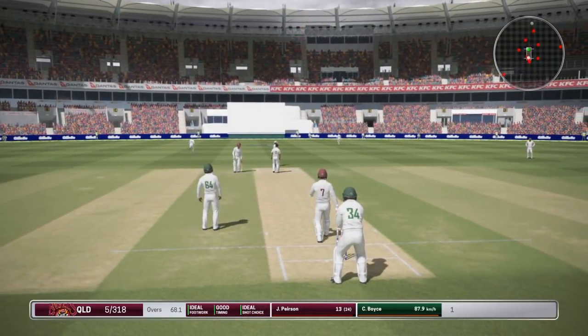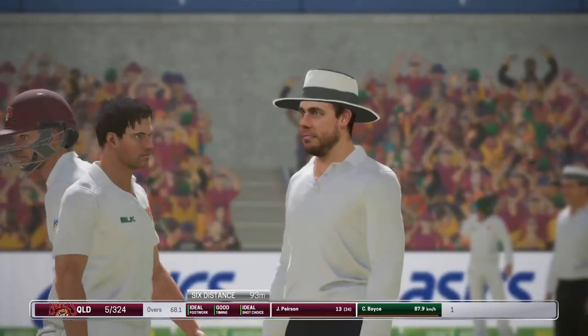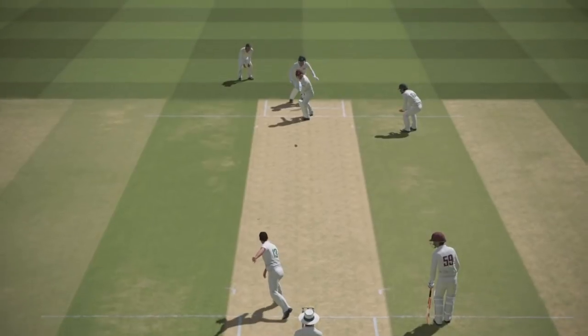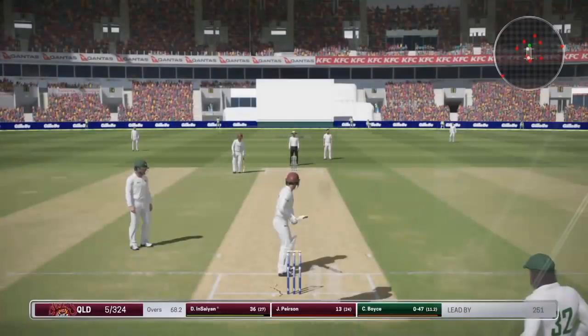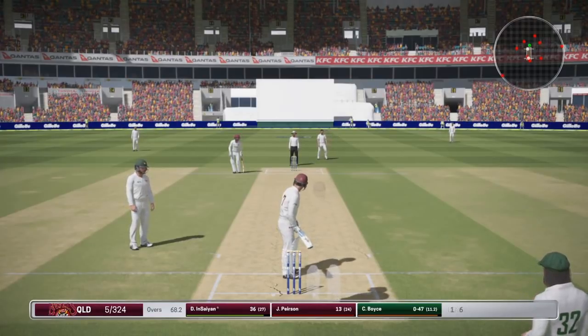As it's a big shot downtown there. Cameron Boyce, using our feet nicely, getting to the pitch of it. Might have actually got it on the full. Yeah, we did. We picked it up on the full, just whacked it straight down the ground. A big 6, 93 meters.